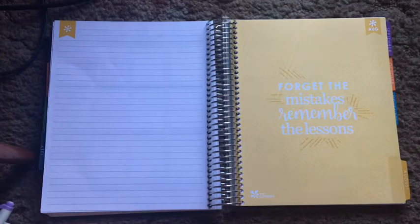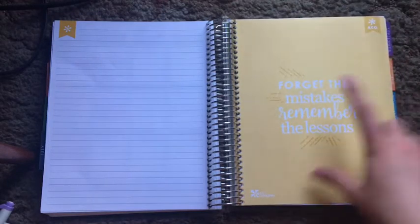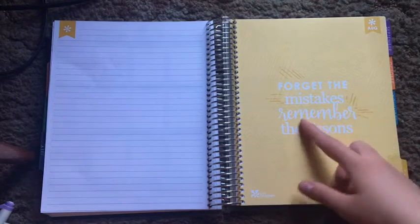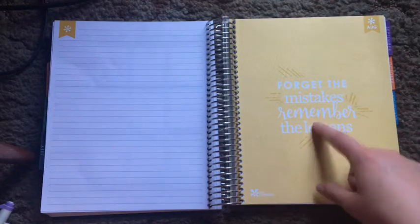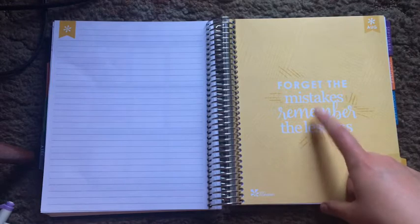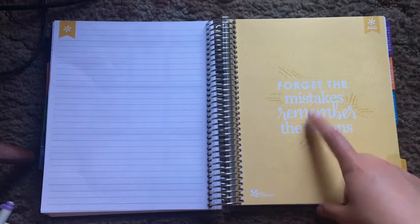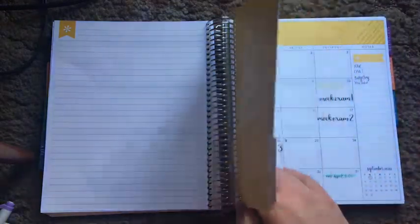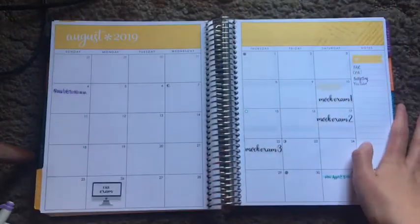So okay, on to the main event. The quote for this month in Erin Condren, and if you put any orders throughout August, you get a little postcard with the same color and quote on it. It is, "Forget the mistakes, remember the lessons." I really like that. And this is how it looks.